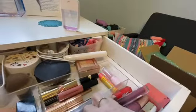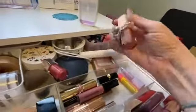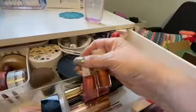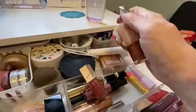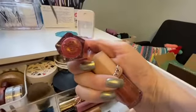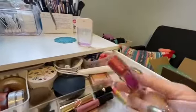I have these two glosses here from Fenty. This is Fenty Glow, which is that sort of deep champagne, and this one I think is Fussy. See if I can read that. I can't read that.